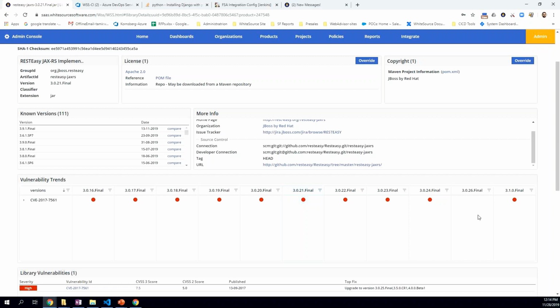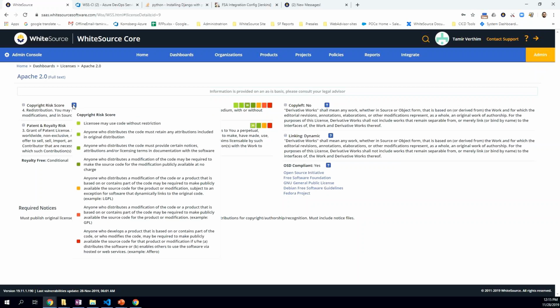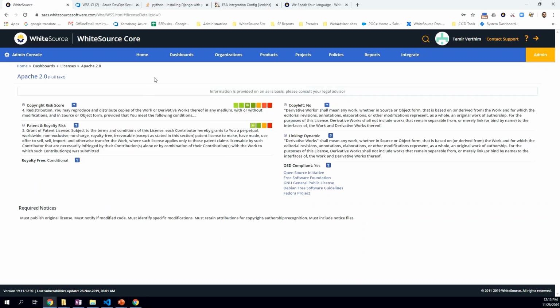So if your tool says that this is open source compliant to use and adopt, does it mean that we are legally safe? Now you should use your judgment. When I'm looking at Apache 2, we will give you here the information you need to know about this one. If you hover with your mouse over the question mark, you can see anyone who distributes the code must provide certain notices. So we will give you advice what to do, but the information is provided on an as-is basis. Please consult your legal advisor. Okay, thank you.